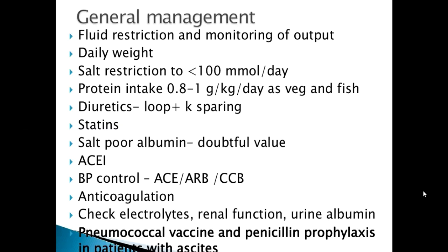Then statins, either lower level statins. Rosuvastatin, there are claims in certain papers that it could be not so good. So therefore atorvastatin is the choice. Statins to control the lipid status. Otherwise, the patient will have accelerated atherosclerosis even as a child or a young adult, with drastic consequences. So statins have to be prescribed for patients with nephrotic syndrome.